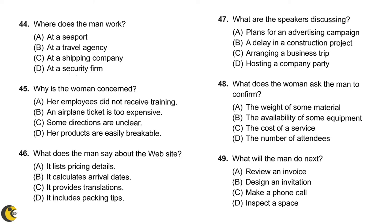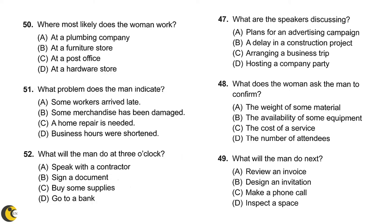Number 44. Where does the man work? Number 45. Why is the woman concerned? Number 46. What does the man say about the website? Questions 47 through 49 refer to the following conversation.